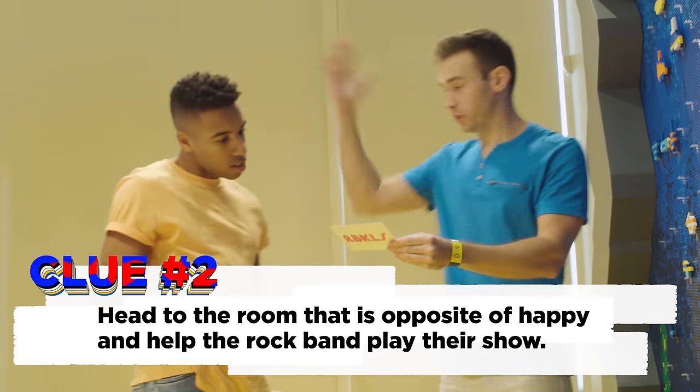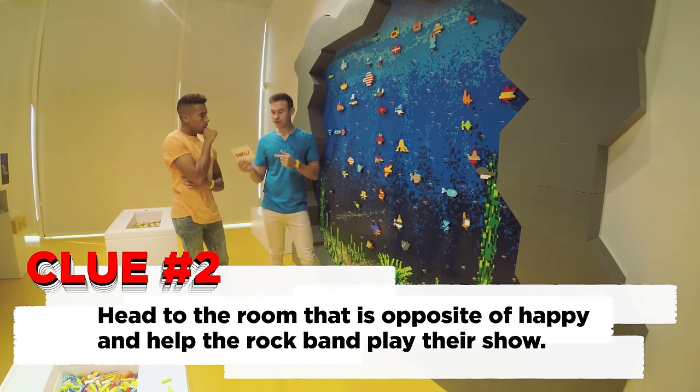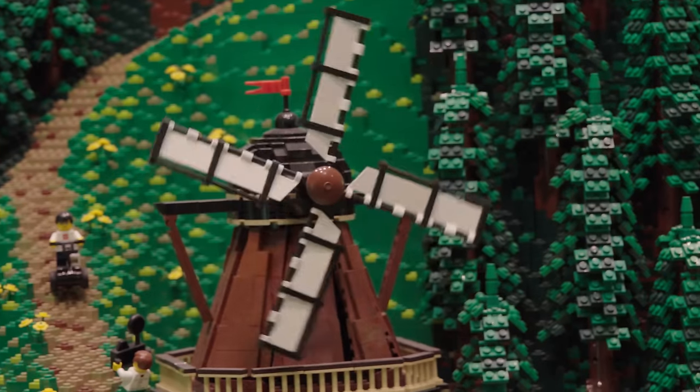So yep. We made our fish, we released it into the wild, a room that's opposite of happy, and helped the rock band play their show. So opposite of happy, sad. Sad room. Would that be blue? This guy is onto something. We gotta find the blue zone. Let's go. This way. The green zone.